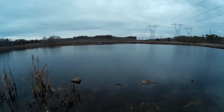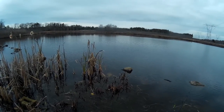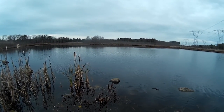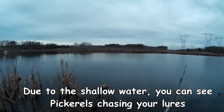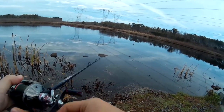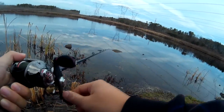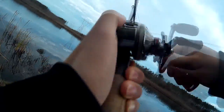Again, tap, tap. Must be a small pickerel chasing. There's two fish coming through. You see those waves right there? Look at that, they're chasing each other. Very territorial. Here it goes, here it goes. Here we go. Fish on.